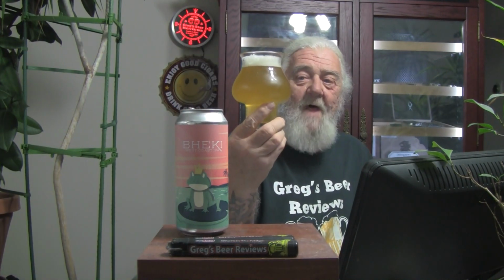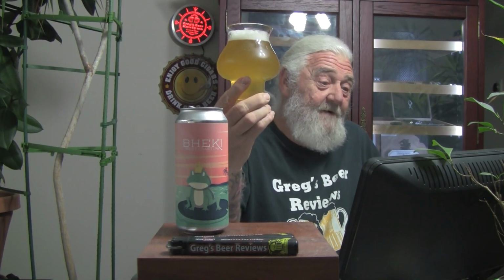So, something on my glass. Yeah, I got a little black speck. Alright, about a finger of head. I can see light through that, guys. So, not hazy. Slightly cloudy. I mean, I've seen filtered beers almost have that kind of haze to it. But anyway, looks good though for a West Coast style.